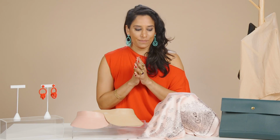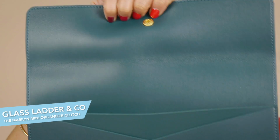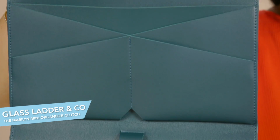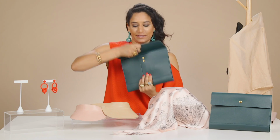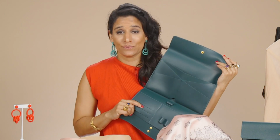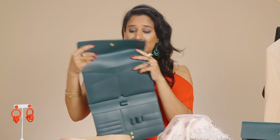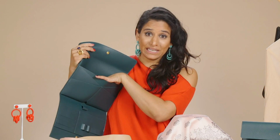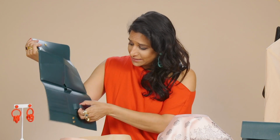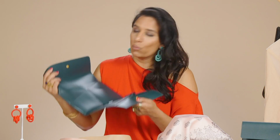The last item that we're going to talk about is the Glass Ladder & Co. Marilyn clutch. Look at this. Listen, I'm a girl that likes wallets, I like portfolios. This is basically what this is. Not only is it the ultimate hold your expense receipt, hold your mini iPad, plug in some pens, put your credit card in there. It's like everything is in one place.